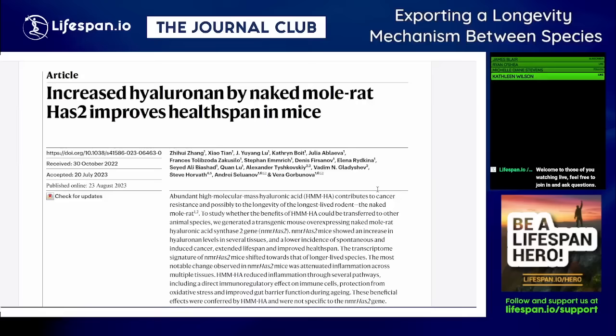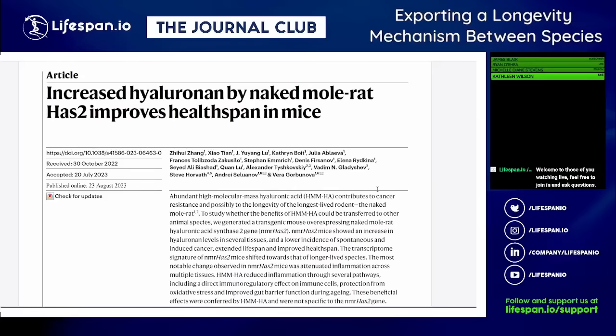And Has2 is an enzyme. So specifically they're using the NMR Has2 gene, the naked mole rat hyaluronic acid synthase 2 gene. It's one of the contributors to the extreme longevity of naked mole rats, so let me back up a little bit as to why people work with these in case you haven't heard about it.